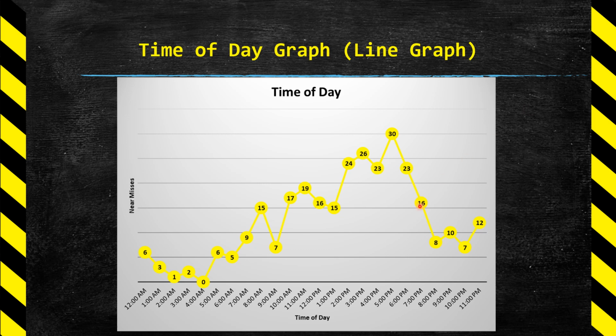Obviously, some of the peaks being there, some of the valleys being within the 4 a.m., the 2 a.m., the 3 a.m. range. Obviously, this could be on third shift. There might not be as many employees or employers working then, but it also goes to show within the middle of a shift that people aren't really focused on the outside events, but more so their job because they're in the middle of their shift. They're not about to get off. They've been there a while, so their mind's not going somewhere else.